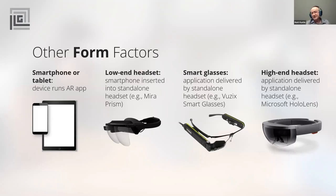The high-end headset, Microsoft HoloLens, I would say was a leader in this space for the enterprise, though it's questionable how much Microsoft is continuing to invest in HoloLens right now.